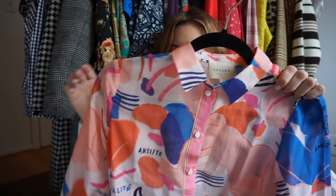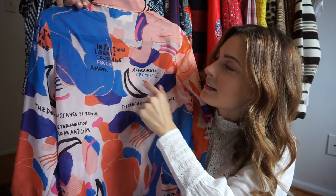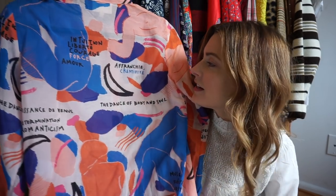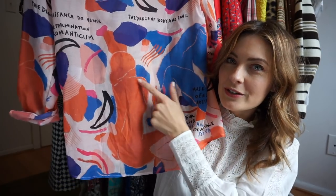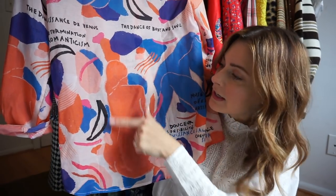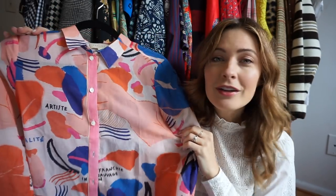And then I also got another really, really cool shirt from them. This other gorgeous blouse that has this really cool modern print on it. Oh, it's so pretty. Intuition, liberty, courage, love, creativity. And there's these beautiful abstract pictures of women's bodies on it. It's just a beautiful print that kind of encapsulates the beauty of a woman in an abstract form. So I'm gonna be styling with this one today, and I'll link it down below for you guys too if you wanna pick it up.